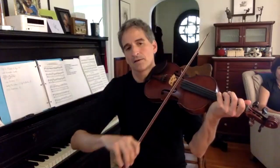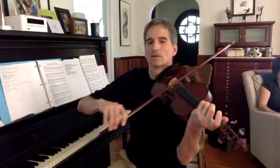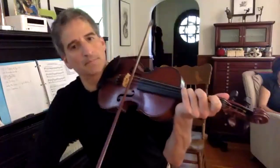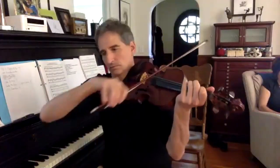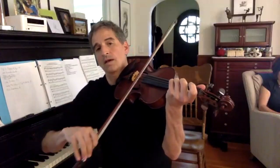And so it's good to do that on the fiddle as well. So find those notes, the A, the D, the E, and then another A. Try that. Low A. Right, and now with the connector notes, the C sharp after the A. And then the G sharp. And now putting the D sharp in between.